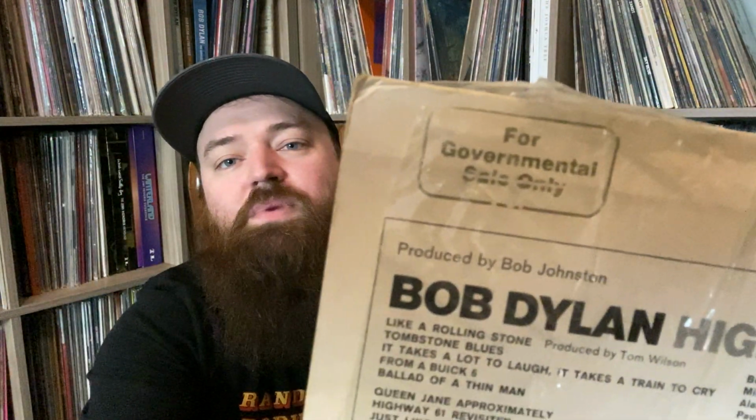Here's one on Highway 61. Another one for governmental sale only. I had a few albums in this collection that I bought that were for governmental sale only, with those stamps. And I was like, what the heck is this? I've heard about them. I've seen a couple. They're weird. They come along every once in a while.